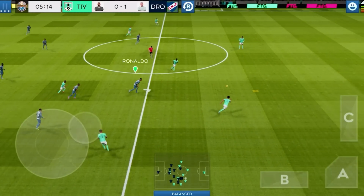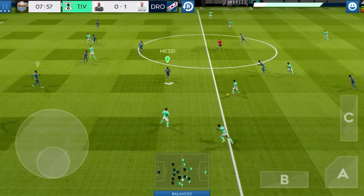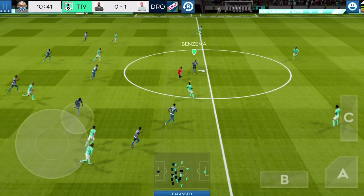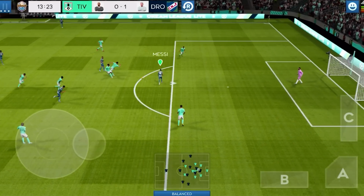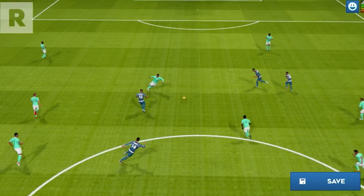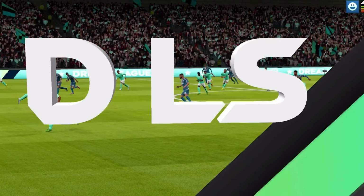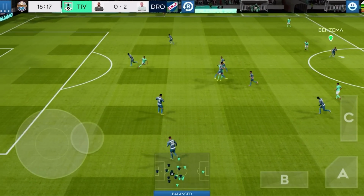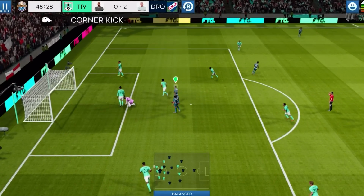Hernandez. Confident pass. Well read. And it's Ronaldo. Is this the moment? And he's scored! Let's take a closer look at that goal now. Kante. Passed well. What an opportunity! Oh, great save!